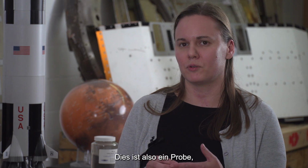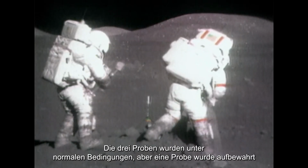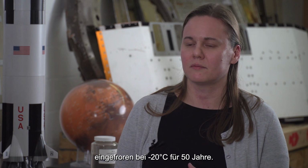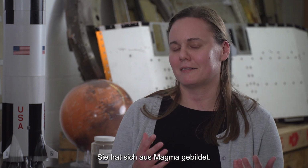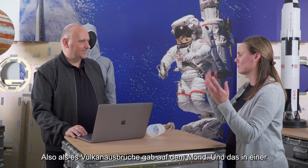So this is a sample that was chipped from a boulder along with 3 other samples. Those 3 samples were kept under normal conditions, but one sample was kept frozen at minus 20 degrees Celsius for 50 years. And that's the one we wanted to understand how it formed, all the way from the magma it would have formed from, to its volcanic eruption, to interaction with the space environment.